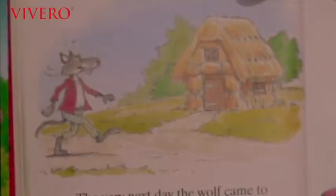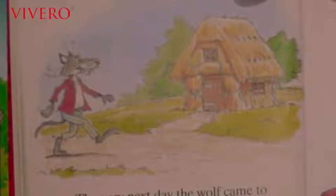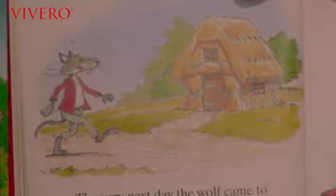The very next day, the wolf came to the house of straw. "Little pig, let me come in," cried the wolf. But the first little pig replied, "No, no, by the hair of my chinny chin chin, I will not let you in." "Then I'll huff and I'll puff and I'll blow your house in," said the wolf. So he huffed and he puffed, and the house of straw fell down.